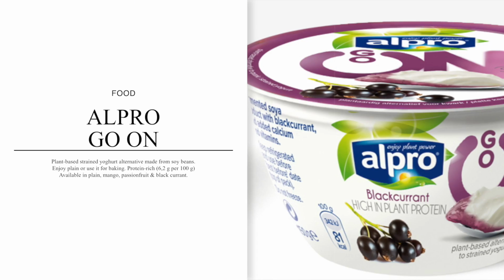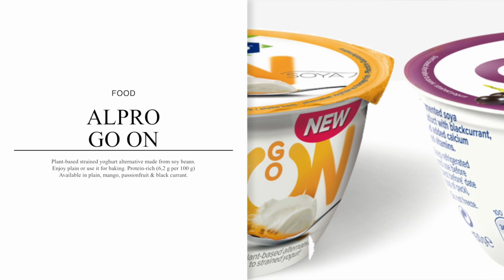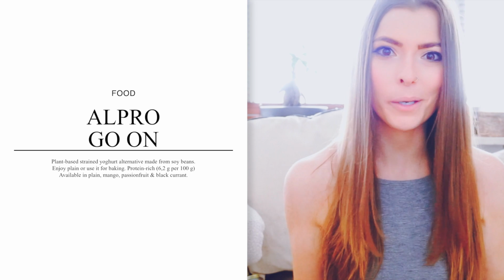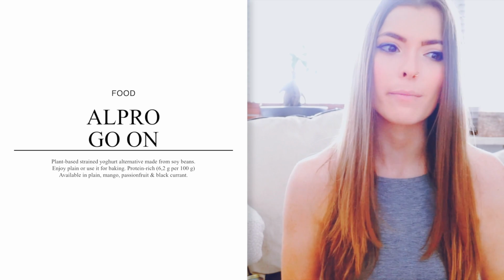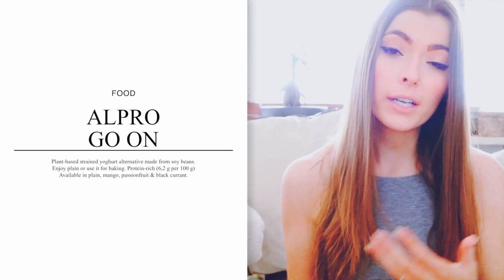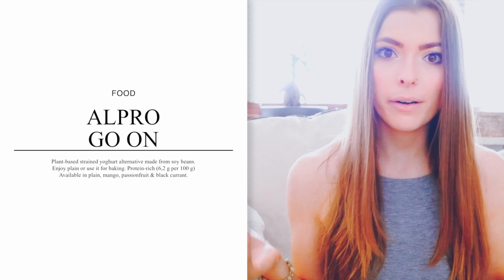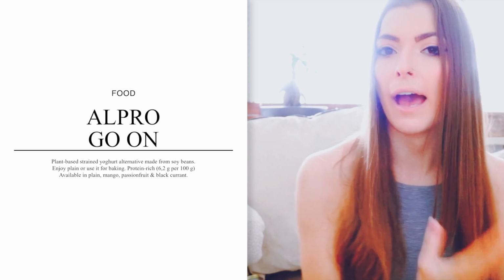And something that also got me really excited this month has been the new yogurt or strained yogurt range from the brand ALPRO soy. Strained yogurt, I think that's like the official term for it, is quark. That's what we call it in Germany. So it's kind of like yogurt but more sour, and it has a thicker consistency. I don't know how else to describe it. But this is something you, for example, would use in baking a cheesecake. Until recently, this product did not exist in Germany, so you couldn't get any vegan strained yogurt here. You would have to make it yourself.